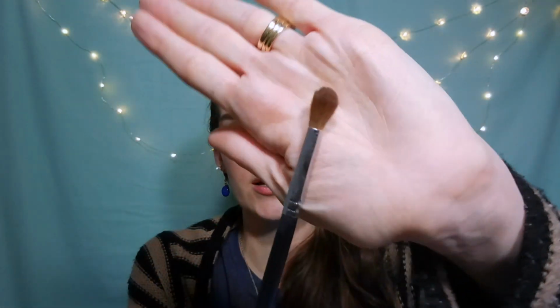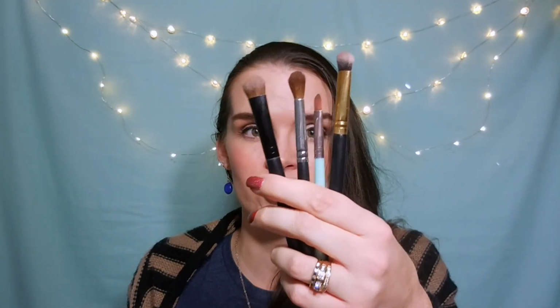But anyways, the next brush that I have is a Morphe M200. It's like a crease blending brush. It worked really well. So far, I did pretty basic eye looks with these brushes. So, 6, 7. We are at 7 products right now. And then I got this item.